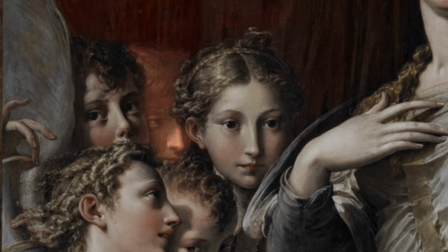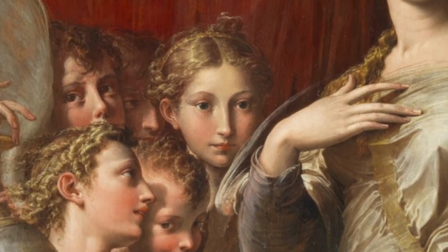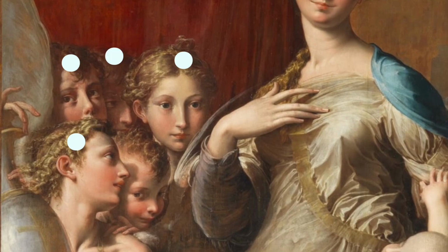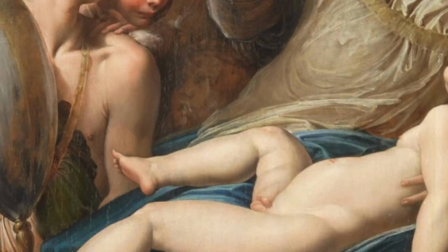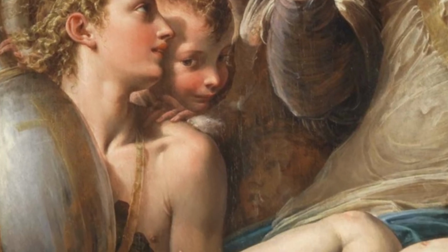Excuse me? Can you just move a little bit? Well, guess I'll just count your braids then. Remember I said 5 angels? Well, look again. There's one more face that is barely visible, but it is there, and it is directly looking at this baby angel. I think this is why he's trying to avoid eye contact. I know I would too.